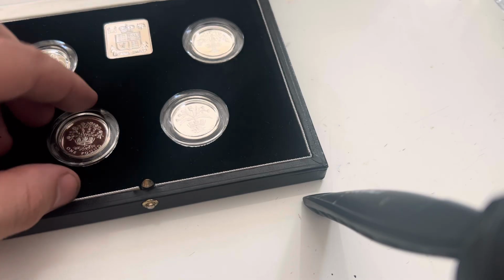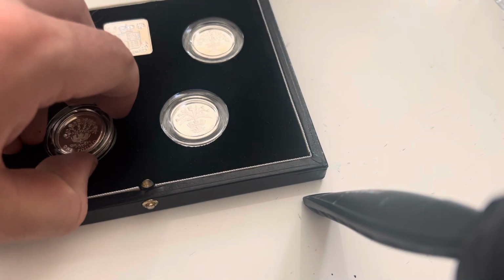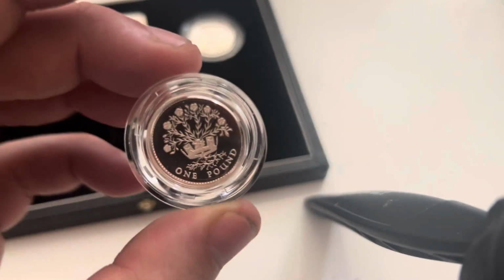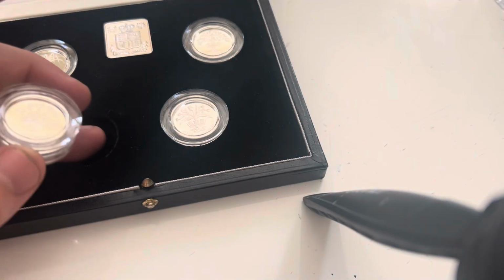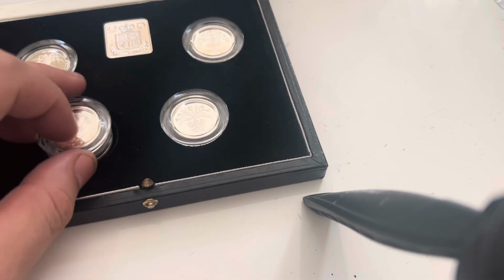I think these are classic design, but I grew up with these coins, so someone who's new into the hobby, would they gravitate towards these designs? Maybe not, but for me, I always was fascinated by this one actually.